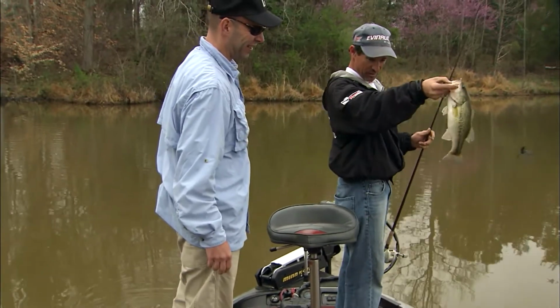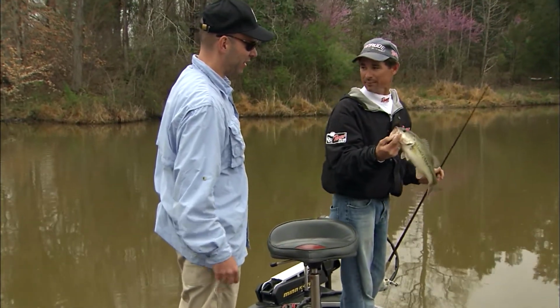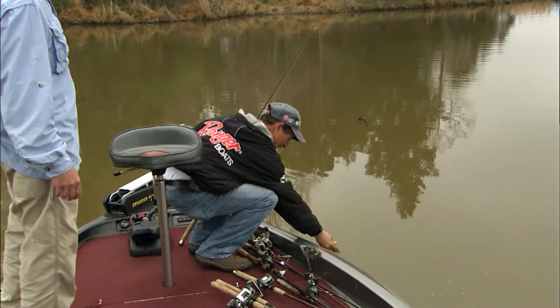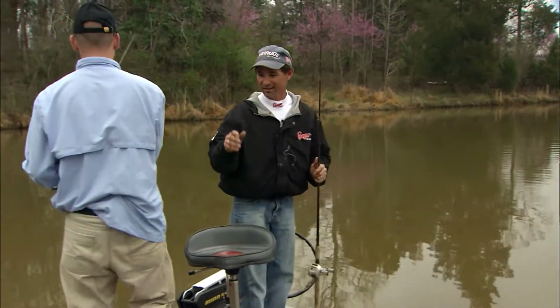But that is a fun one to catch. I thought he was bigger than that when he hit the bait. Isn't that something? He hit it, boom, boom, lizard, boom, catch him. That fish was definitely defending that little spot there. I like the hit.